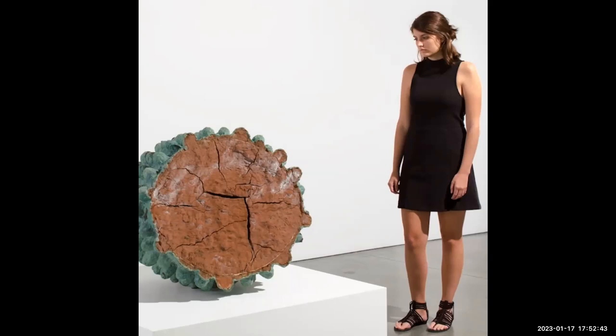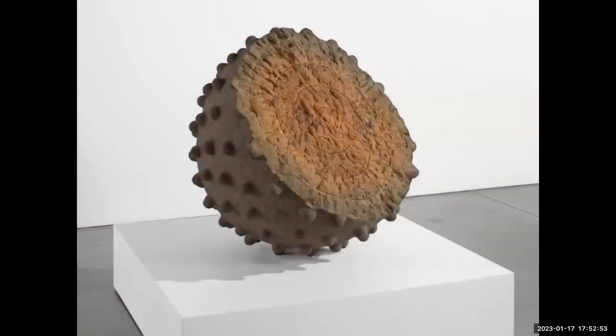Again, contrast of color, of texture, between the flat surface on the front and the side, the outside. Another.